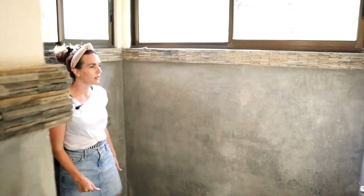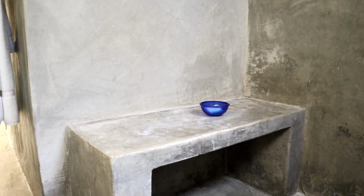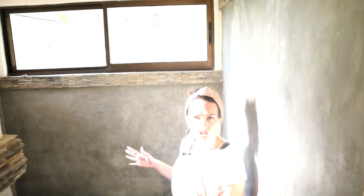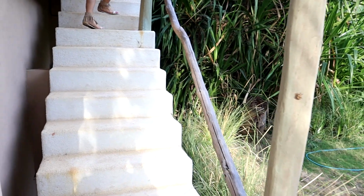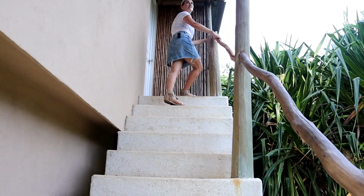Here's the full shower. Love this concrete bench. I literally might do something like this in our bathroom. It's so pretty. And then the windows in the shower is so nice as well. Now we're gonna head upstairs and see the really pretty bedroom up there. This is not exactly approved for young children. There's no railing, but it's pretty.